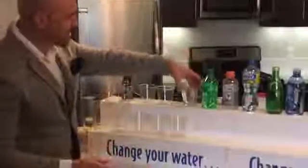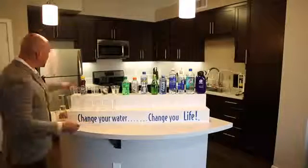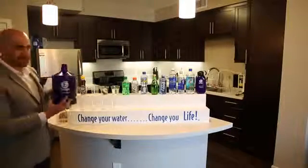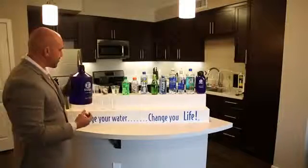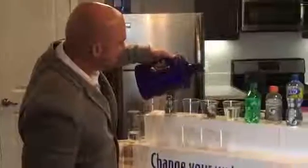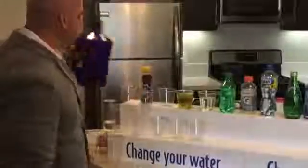But I'm going to take the same tea bag now, and I'm going to use actual Kangen water, because Kangen water has gone through the electrolysis process. It's been ionized, and the molecules have been restructured, meaning they're actually very, very small for superior hydration. And as you see here, I pour a little bit into the cup, and voila, I got instant green tea.